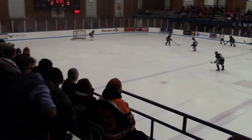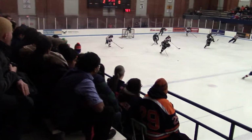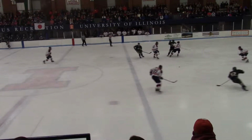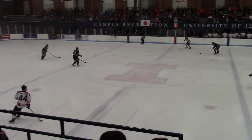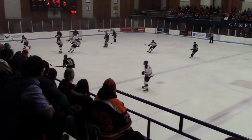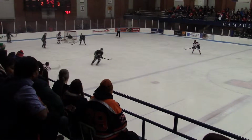Carrying it now the other way is Salters. He's got some space, a 2-on-1 brewing. But the Illini unable to capitalize, and it's taken away off the interception. Right on out to neutral ice, then into the offensive zone. A quick no-look pass. That one was going for Sosnowski, was intercepted by Belmont. He'll carry it on in. Belmont shooting one, blockered away and into the far side corner. Picked up there by Salters. Salters now skating with it back to the point.